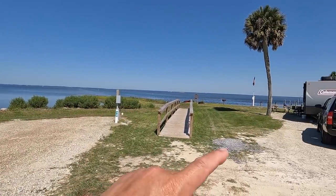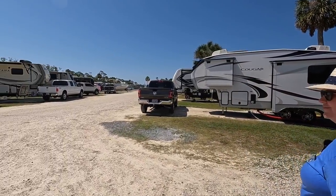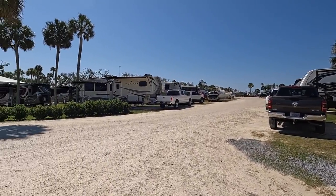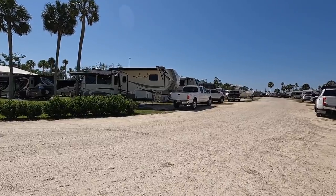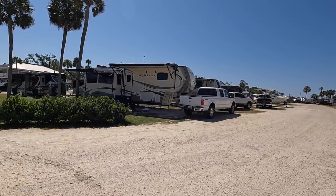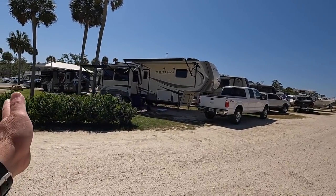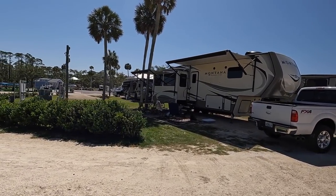Definitely a nice area. Really love this site, hoping that we can get that, but we're going to just walk around and see what the other sites look like here. This isn't a bad site here on this end of the row also. Any chance we get, I will ask for a site like this on the end of the row so that you simply don't have another camper next to you. But it doesn't happen very often that you get something like that.